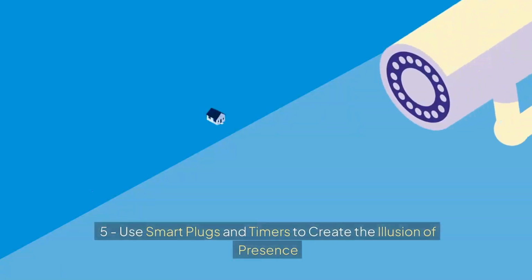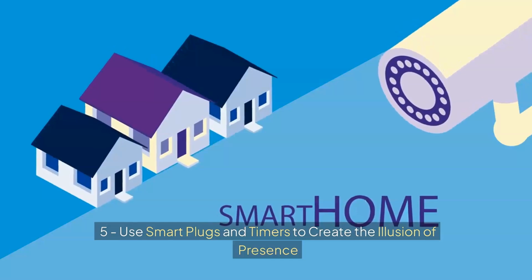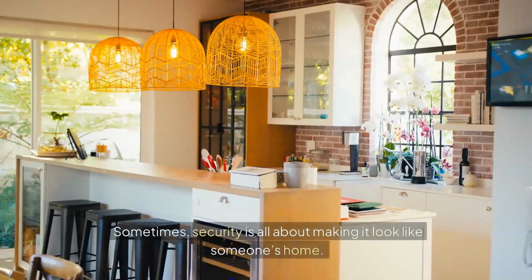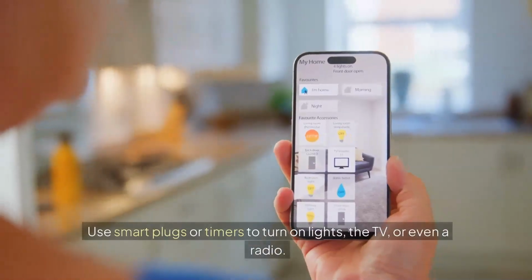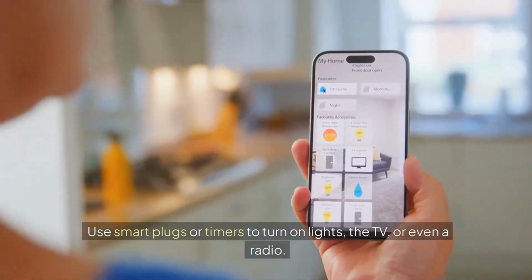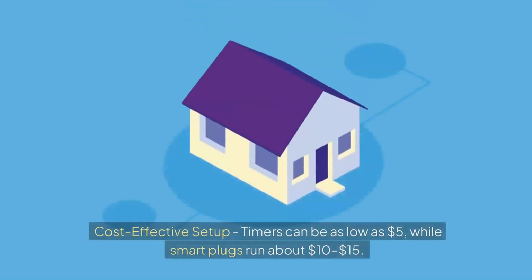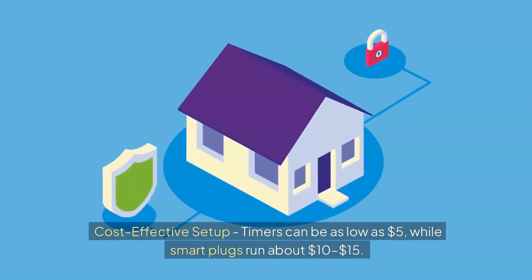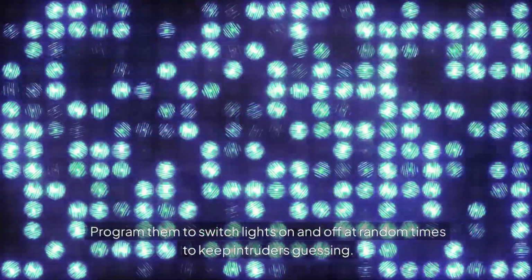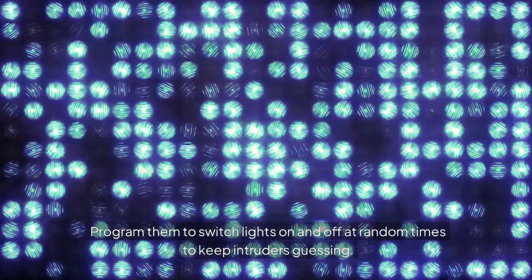Number five, use smart plugs and timers to create the illusion of presence. Sometimes security is all about making it look like someone's home. Use smart plugs or timers to turn on lights, the TV, or even a radio. Cost-effective setup. Timers can be as low as $5, while smart plugs run about $10 to $15. Program them to switch lights on and off at random times to keep intruders guessing.